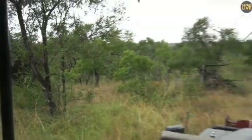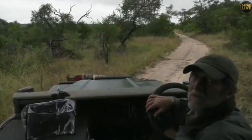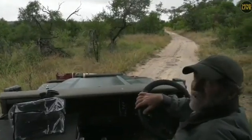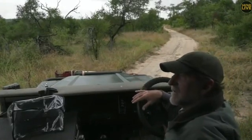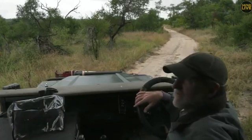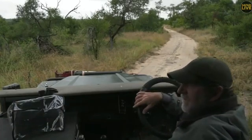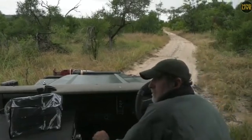Okay, Seb has got the canopy because of the drizzle blocking his way. We're going to move around and try and get another view from the other bank of the drainage line. So while we move, we're going to link you to Ollie.